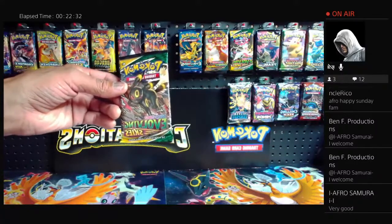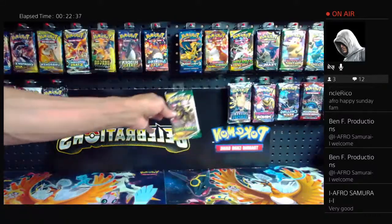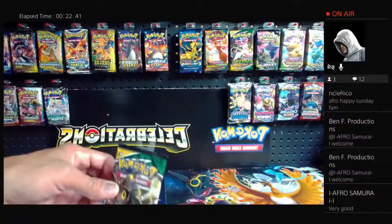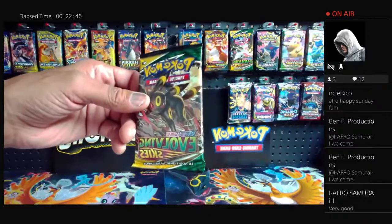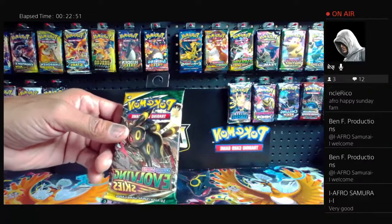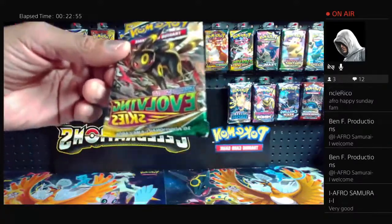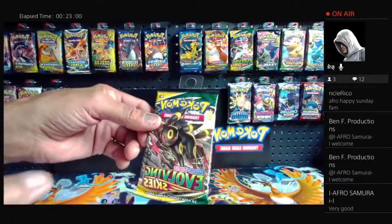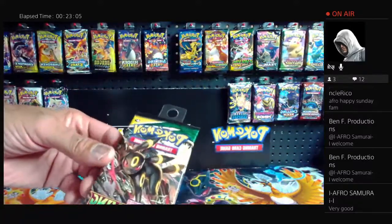So it's going to leave some Sword and Shield stuff by the wayside, which could leave Silver Tempest, Lost Origins, and Astral Radiance just floating there, and people are going to focus on getting a bunch of Crown Zenith. All right? But like I said, for these opportunities with Evolving Skies, it may not be the best buying opportunity right now, because you guys might have missed the boat for your entry.